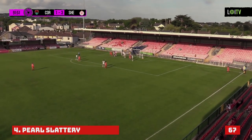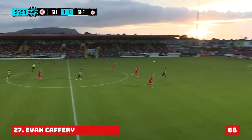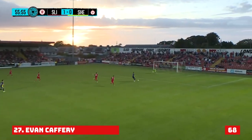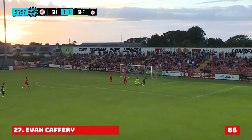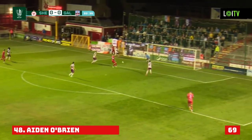The header comes in, and it's another. Here's Harry Wood now for Shelbourne. Straight over the top for Evan Caffrey, and he's onside. He's onside. Takes the strike and rolls it in. Shelbourne are back on level terms. Yeah, Galway have gone back into that low block, and again, a great one. The ball's across the chance.